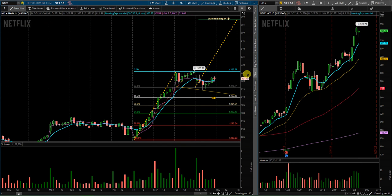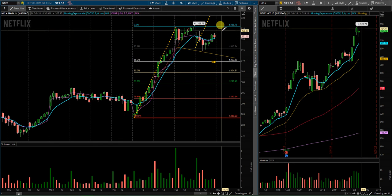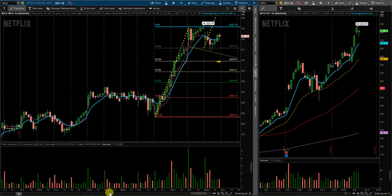That's just a quick little analysis here for Nflx. If it does not confirm support down here, or if it does not break out, then I'll simply ignore it. I don't have to trade this. This is just something that kind of stood out on the chart for me.